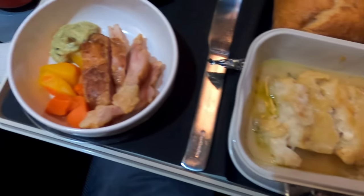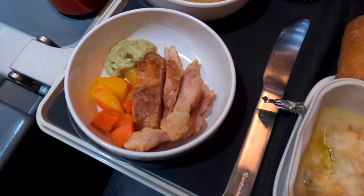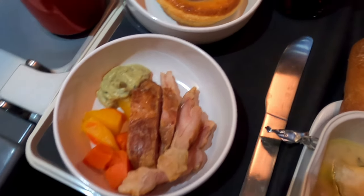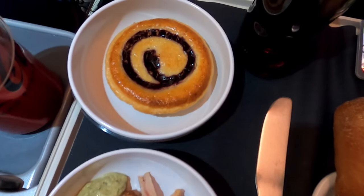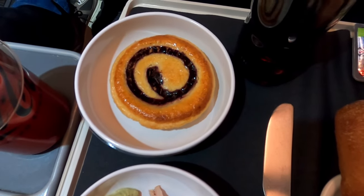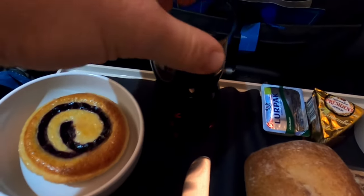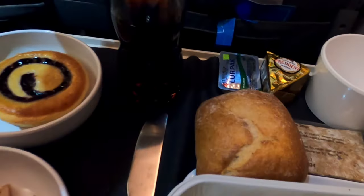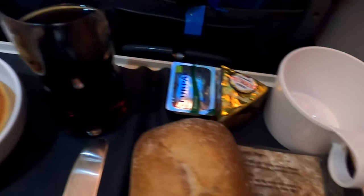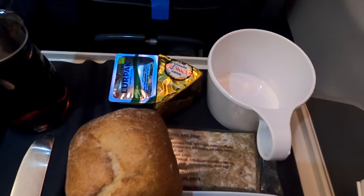In addition, there is a salad with some sort of vegetables, a cake, a warm bread roll, as well as butter, cheese and some knäckebröd. All in all, a delicious first meal, but I think there is no difference between economy and premium economy concerning the meals. Maybe the real glass is a premium economy feature, but I'm not sure about it.